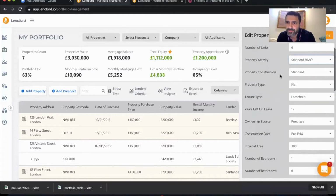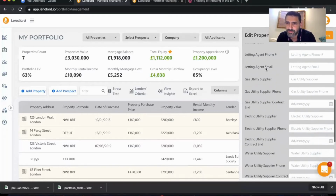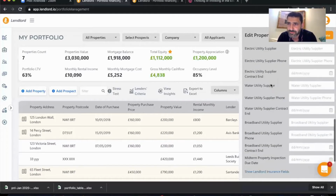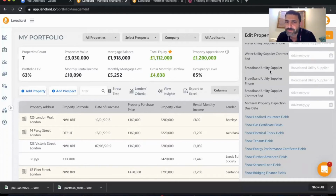And some other fields that are not just relevant to HMOs, things that we added recently. If you want to keep the contract end date of your utility suppliers, and also the contact numbers, you can put them here. We released this in one of the last weeks.